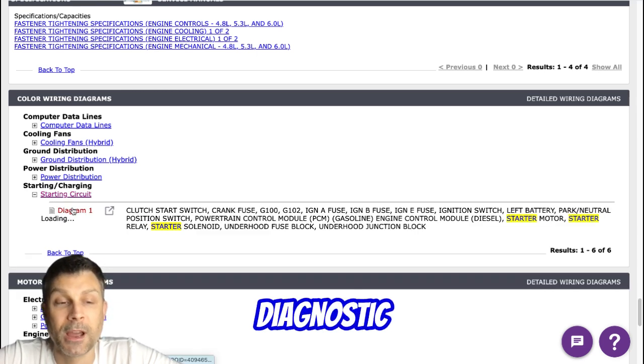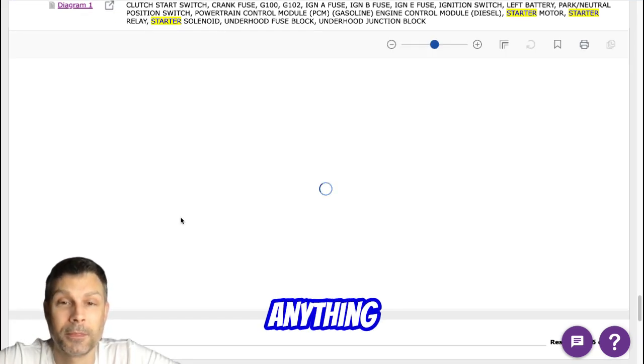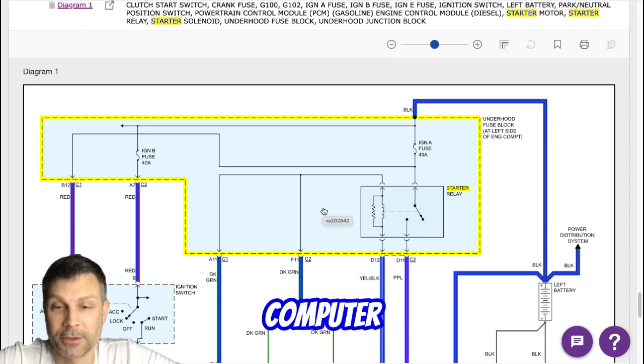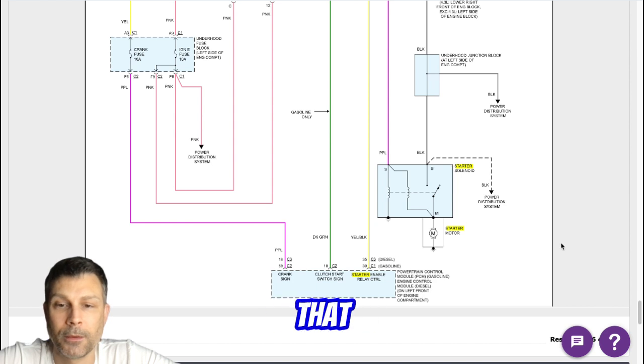So, have you checked for diagnostic trouble codes? There's no check engine light that comes on, so I didn't know if anything would even show up on there. Yes, sir. There still could be codes in the computer if there's no check engine light. No, I haven't done that. I haven't taken it anywhere to get it diagnosed or anything like that.